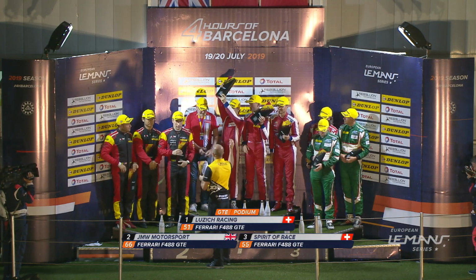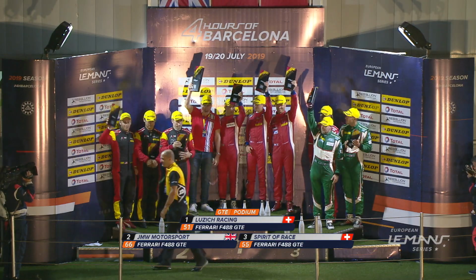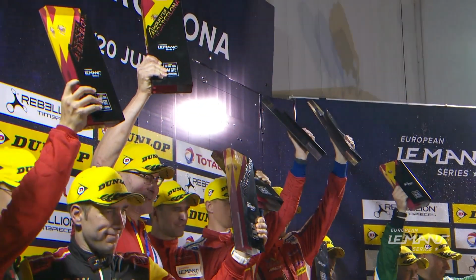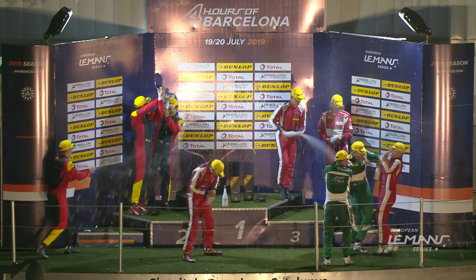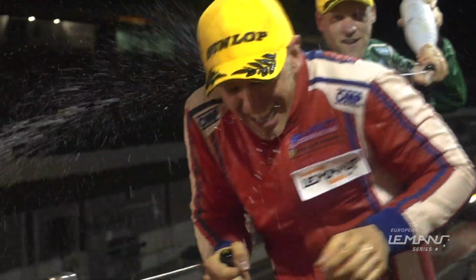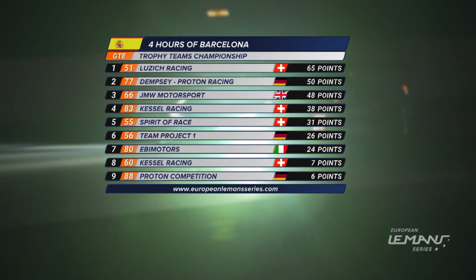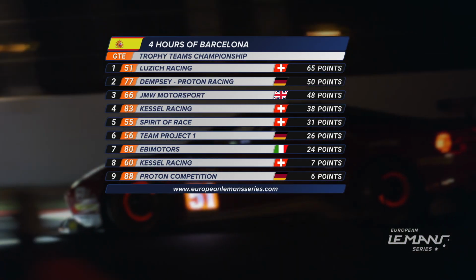Second win of the season for Lucic. Jeff Segal, Wei Lu and Matteo Cressoni for JMW. That's their second runner-up spot in a row, but it's the first podium of the year for Duncan Cameron, Matt Griffin and Aaron Scott at Spirit to Race on an all-Ferrari podium. Lucic haven't been off the podium this year. With 2 wins and a third, they now take the points lead. Dempsey Proton struggled here in Spain. JMW remains strongly in third place.